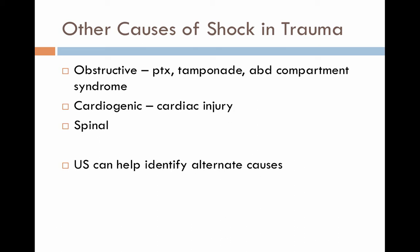from cardiac injuries, blunt myocardial contusion, or coronary dissection, or also patients may have cardiogenic shock that made them pass out and wreck their car into a post office. And their trauma isn't really the problem. They have cardiogenic shock that led them to your emergency department. And we see those cases on occasion too. Then there's spinal shock, which I don't know directly how to diagnose on ultrasound, but if someone out there knows how to do that, please send me some info.